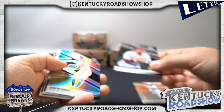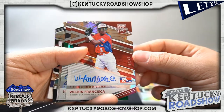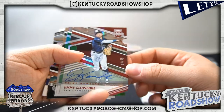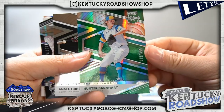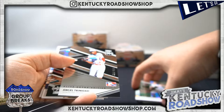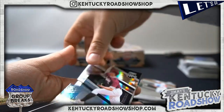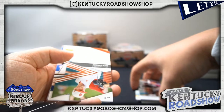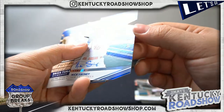Xavier Warren, 999. Justin Lange. Stars and Legends. Welbin Francisca, out of 41. Jimmy Glowenke, out of 85. Hunter Barnhart, out of 499. Angel Trinidad, out of 999. Carter Baumler, 999. Who's the product hit in this? Probably Torkelson. Is Torkelson in this? Nick Swiney? 12 of 12.